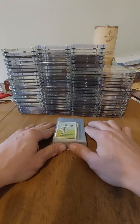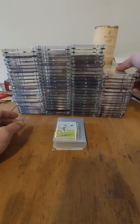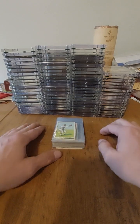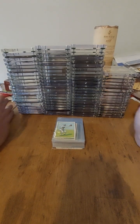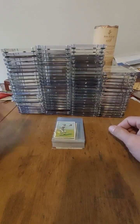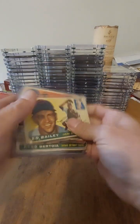We got a nice brand new video, and I actually made a really huge trade. This is probably the biggest trade I've ever made in my entire life. If you've ever heard the saying quality over quantity, this is it. This is all quality Hall of Famers, not just a bunch of stacks of commons and stuff.